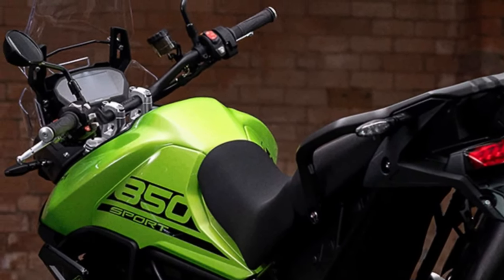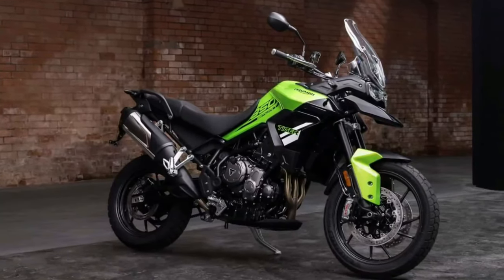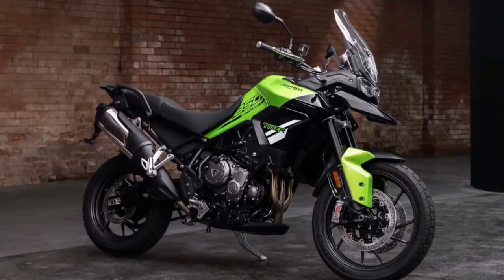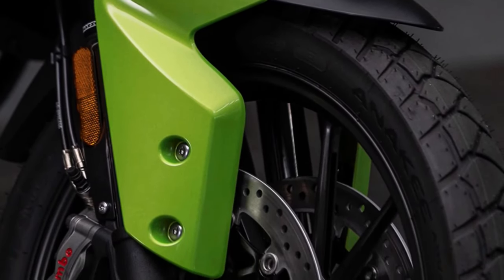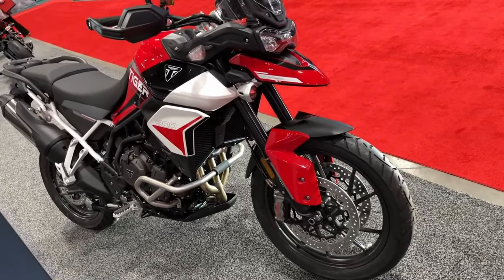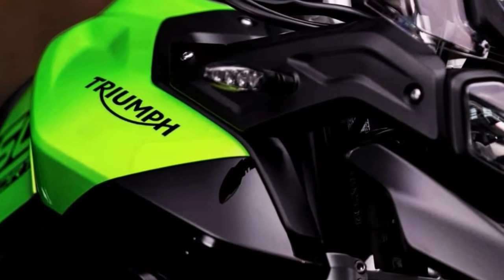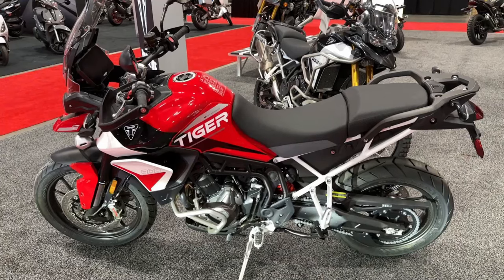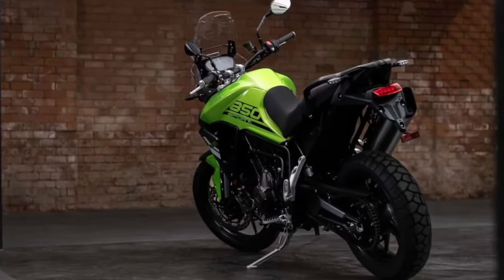Drawing inspiration from Triumph's rich heritage in adventure riding, the Tiger Sport 850 combines rugged performance with refined comfort for an unparalleled riding experience. With its distinctive design and aggressive stance, the Tiger Sport commands attention, signaling its capability to tackle any terrain with ease.